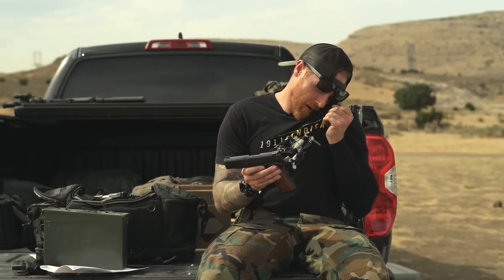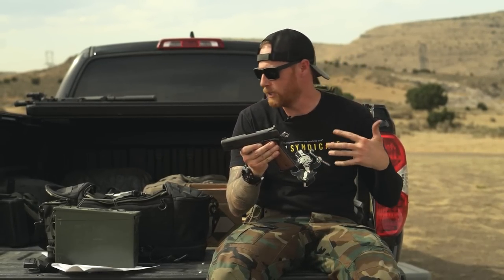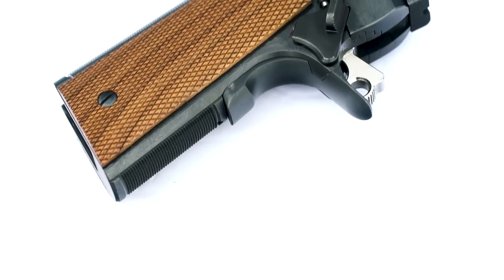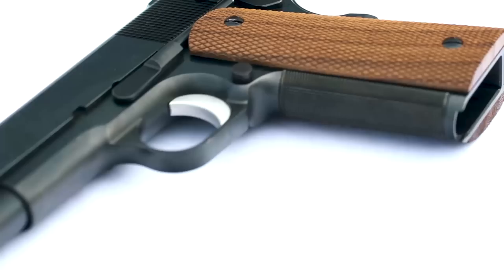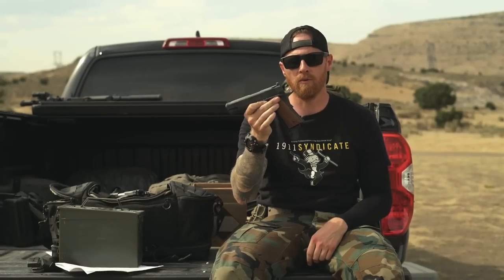Something that's really cool that I like Alchemy is doing is they have this comfort carry checkering. Make sure I got that right. Yeah, comfort carry checkering, right? So that is both on the rear and the front of your grip. So it's going to be on your mainspring housing and your front strap.